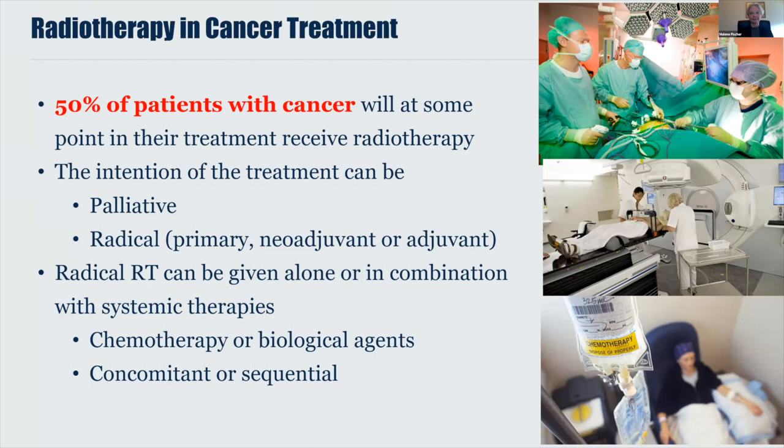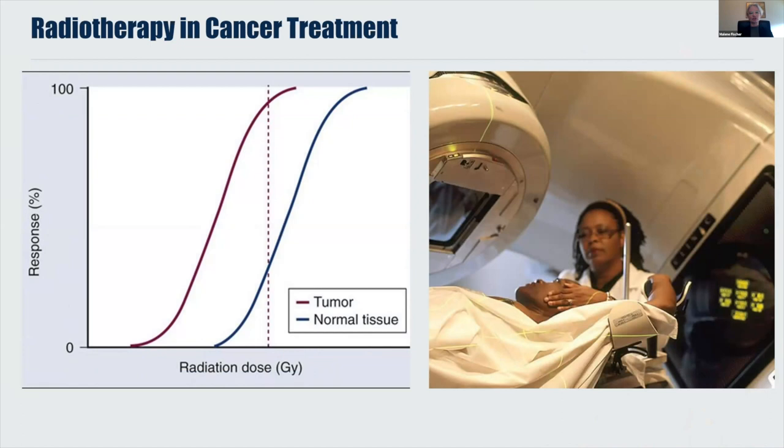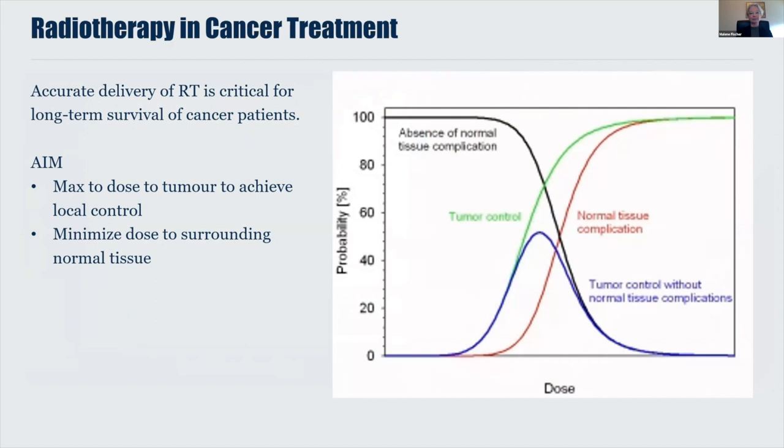The reason why radiotherapy is so efficient is that tumor tissue tends to be more sensitive to ionizing radiation as compared to normal tissue. So when planning radiotherapy, the aim is to obtain the perfect balance between giving a high dose to the tumor to achieve local control over the tumor and at the same time minimizing the dose to the surrounding normal tissue. That will be following the blue curve on this graph.